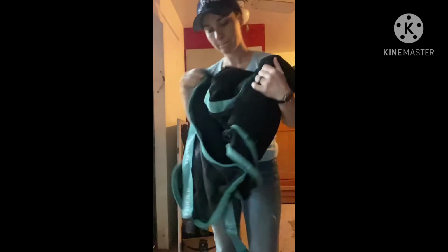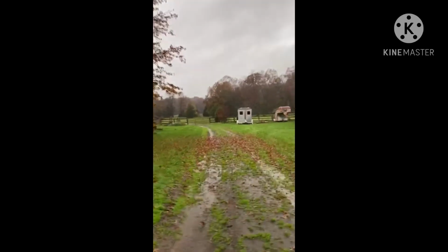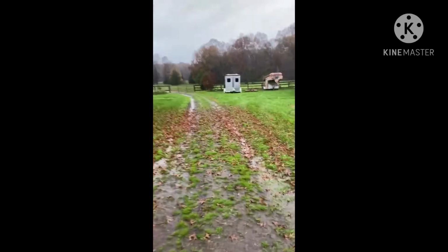So here you see me going into my really disorganized full tack box and getting out his cooler, because it is pouring today and he is probably going to be really wet. So watch me pull this baby out of this super fancy trash bag. Yep, best storage. So the rain has lightened up a bit. It's, as you can see, still really wet, still really gross.